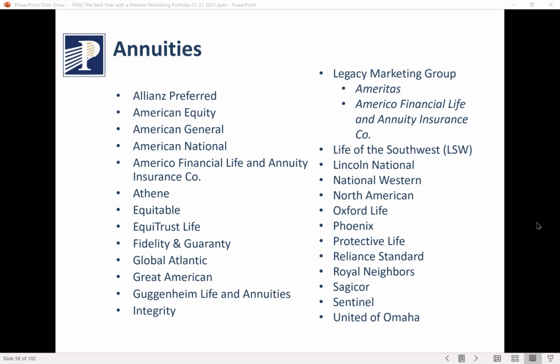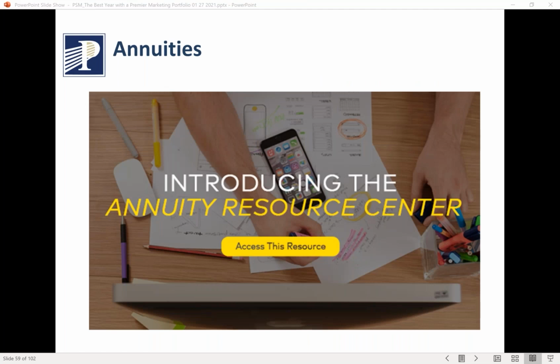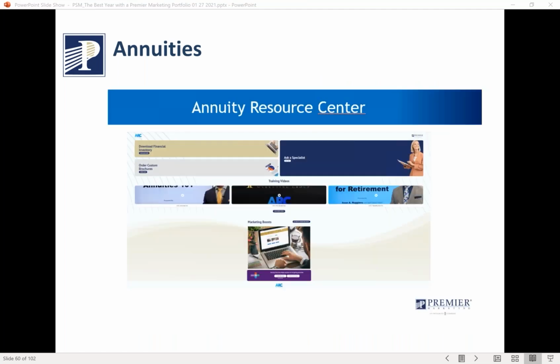One of the most exciting things that we have in the annuity world right now is that we introduced our Annuity Resource Center as of last June. The Annuity Resource Center is an endless opportunity of education for all of the agents. It's a wonderful source for someone brand new wanting to dive into the industry and just add a little bit of extra income, but it also serves as an excellent refresher course for our seasoned agents who have been doing this for years and years.